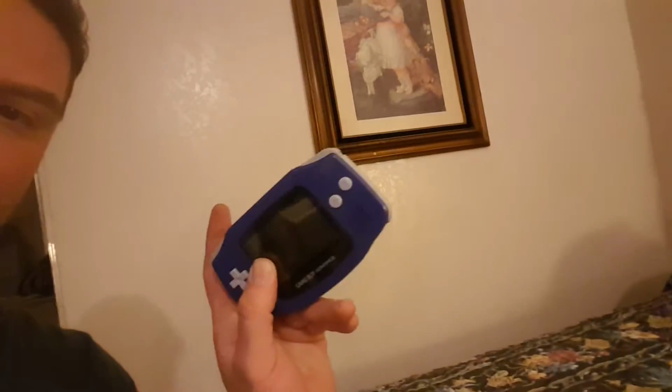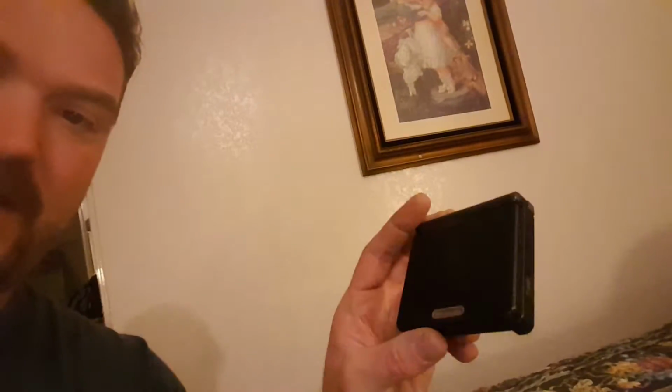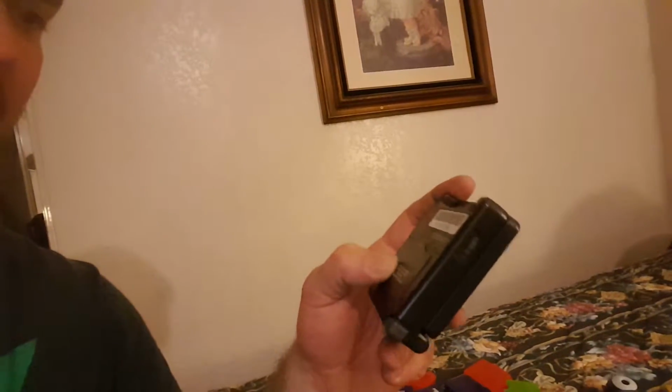A purple Advance, which does have the battery pack, but it's taped on, so I think it's broken there or whatever. But I have this too, so I'll trade that off. And then a black SP001. It was totally dead, but I charged it up. Works great, and it's in really good shape. So I don't know if I'll keep that or not. I get like $25 for these at the game shop in Oregon, so I'll probably end up trading that off.